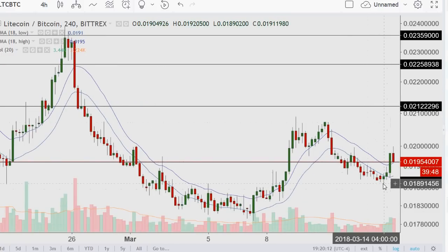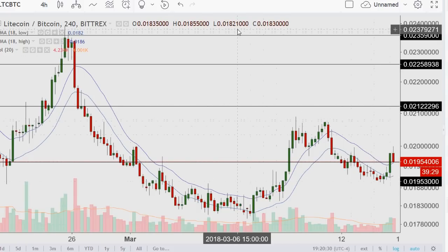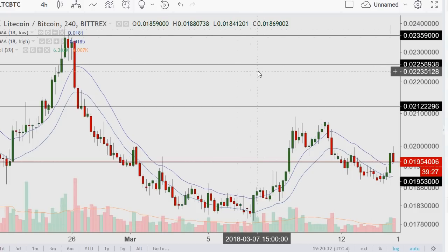And after this move here, if this green candle, which occurred 2 periods ago, can hold its moves and not break below the 18 average of lows and will start an uptrend, then it would be a higher low, and thus a test of this level and a test, of course, again of this previous high.